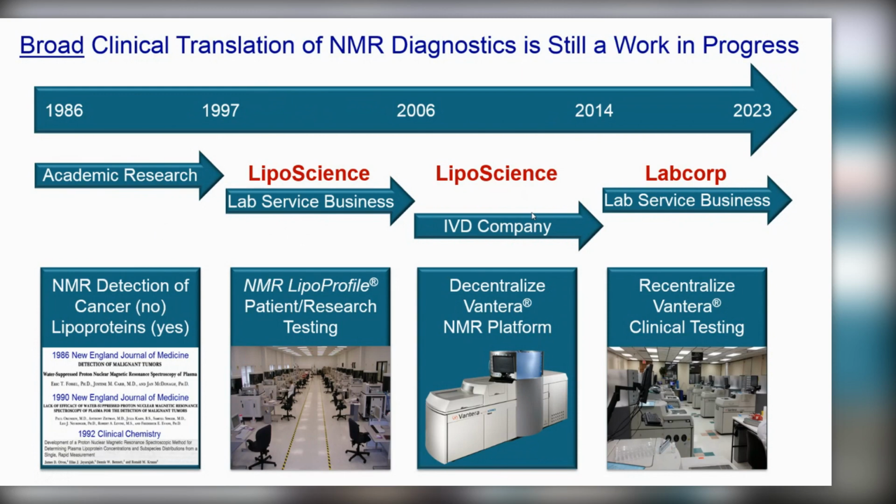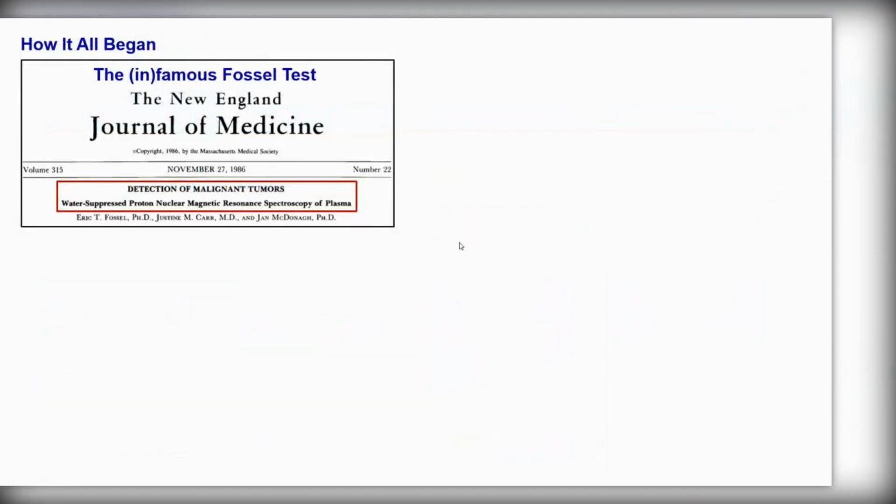So I'm going to walk you through quickly each of these 4 phases in the history of then to now. So it began with a paper in the New England Journal of Medicine in 1986 saying that you could diagnose cancer in a very simple way by looking at a proton NMR spectrum of blood plasma. And that created a tremendous amount of interest in the NMR community, including myself.